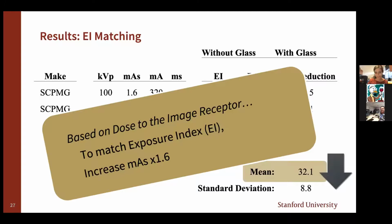So any questions about that? I don't know if you're going to get to it, but do you also have to change the SID dramatically because you're now outside the room?